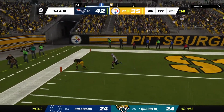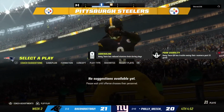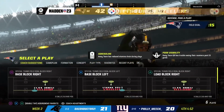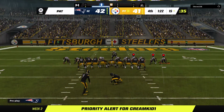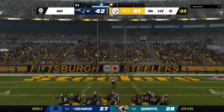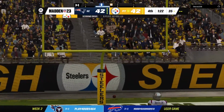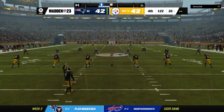1st and 10. And in for the Steelers' touchdown. DeAndre Hopkins with career touchdown number 70. And the Steelers are an extra point away from tying this game here in the final minutes. Don't forget the extra point. It's up and good. And, partner, we've got a tie game here in the fourth.